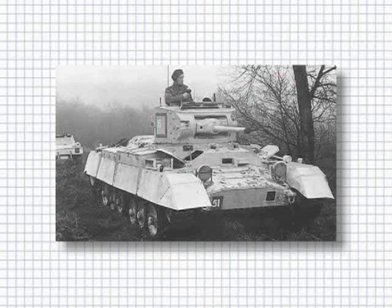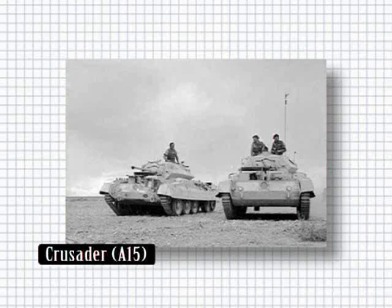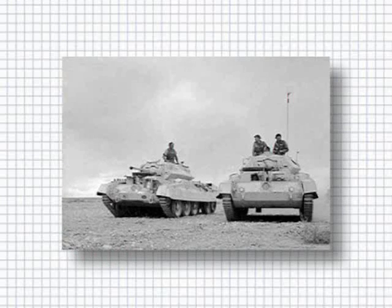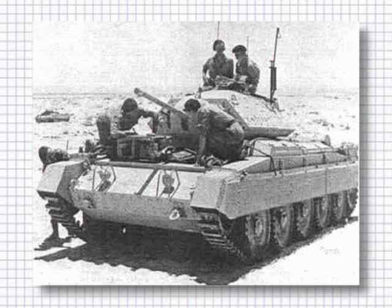Developed for the Army and introduced during the Second World War, the Crusader was a cruiser tank with 5 road wheels for better weight distribution. It was a fast tank, but suffered from the lack of heavy armament. Its 2-pounder gun was very limited in range and penetration.